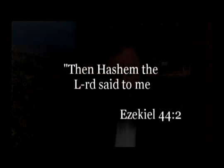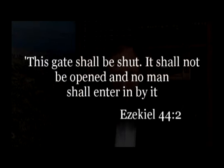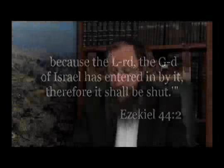What does that verse in Ezekiel say? And again, it's chapter 44, and verse 2. Then Hashem, the Lord, said to me, this is the vision of Ezekiel, this gate shall be shut. It shall not be opened, and no man shall enter in by it, because the Lord, the God of Israel, has entered in by it. Therefore, it shall be shut. So this is quite interesting. The verse tells us that Hashem himself has entered into the temple through that gate, and therefore no man shall enter in by this gate.